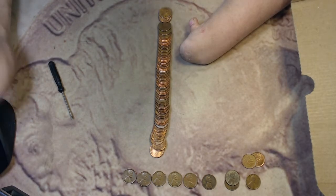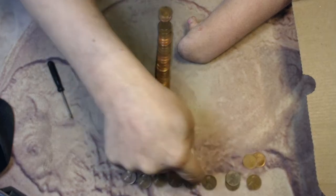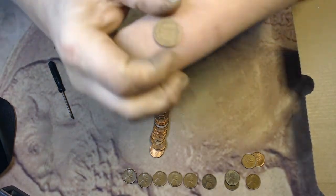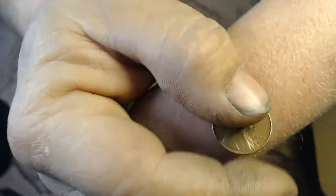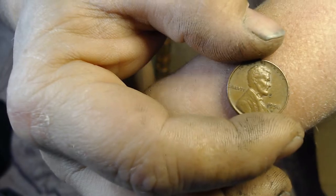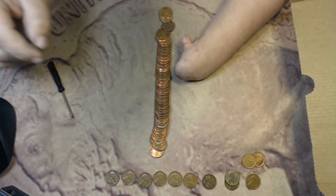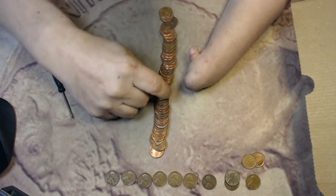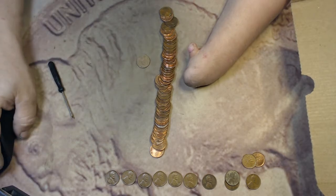Just laid out roll 19, and we got wheatie number 10, I think. 1, 2, 3, 4, 5, 6, 7, 8, 9, and 10 is right here in roll 19. Hopefully we can beat that last box that had 16. This one's a 56 Denver. Just gonna go right there. You got any more in here? That's an 80. How about you? 1960. I don't think we got any more.